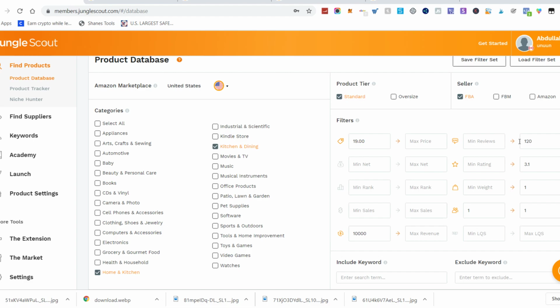That's the max. Okay, if we show no reviews, then that's going to be hard for you. So ratings, I keep it at 3.1 so that I can check the bad reviews, and then fix what's wrong with the product.